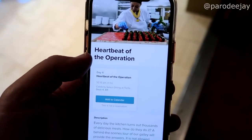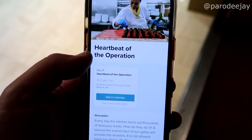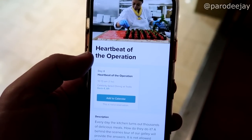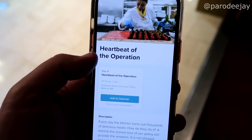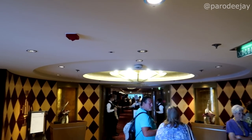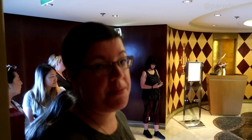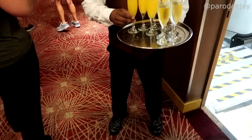At 10:15 in the Trellis restaurant, we've got Heartbeat of the Operation, a very cool behind the scenes tour. We show you all about the food operations here on board these wonderful vessels. We are here for the galley tour. Side note, no open toe shoes, no hats, and no tank tops. There's a few rules on this bad boy. We get a little pamphlet. Oh, we got some beverages.